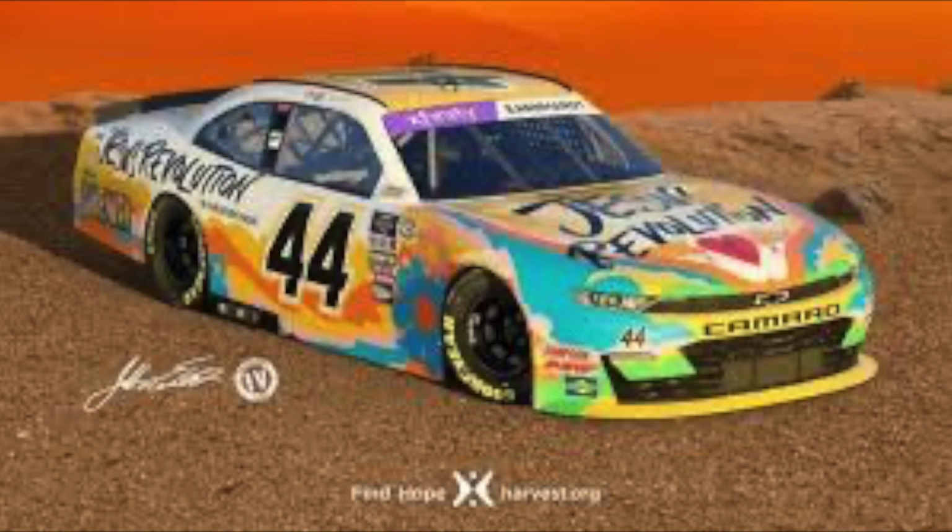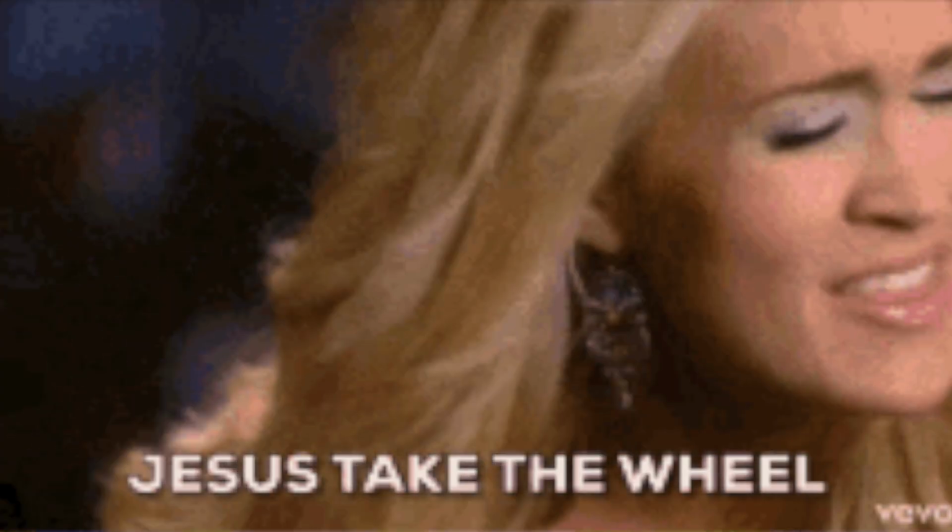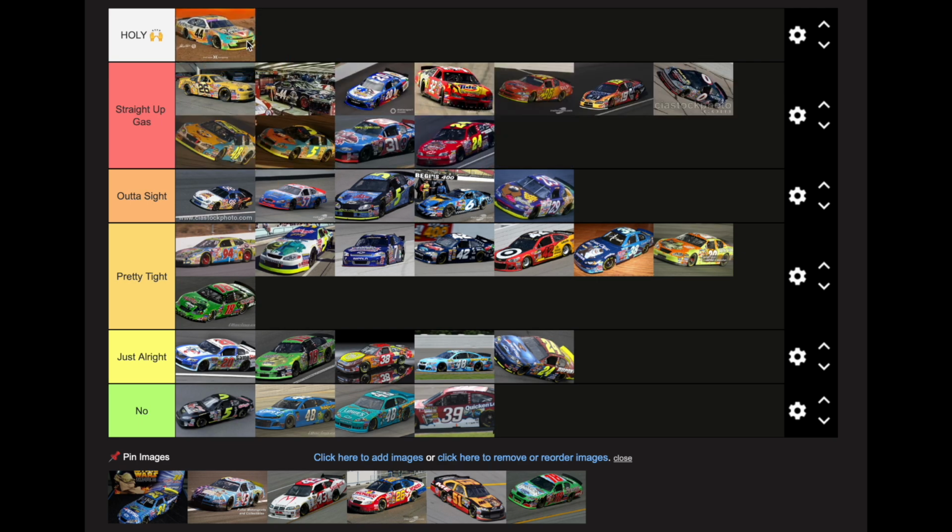And this is one I just found pretty funny. The movie Jesus Revolution had a car. Really brings a whole new meaning to the phrase, Jesus take the wheel, doesn't it? You know what, this thing doesn't belong in straight up gas. This thing goes into holy tier.